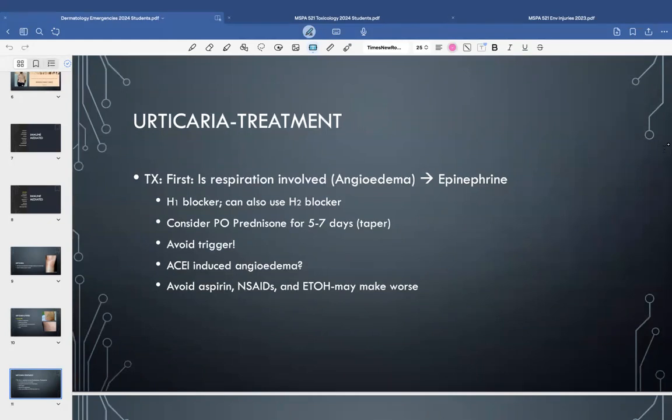So the first thing you want to ask is, is respiration involved? Are we looking at angioedema? Are the tongue and the lips swelling up? If so, make sure there's no anaphylaxis. That'd be unfortunate. Usually we use H1 blockers: loratadine, Benadryl, Zyrtec, etc.